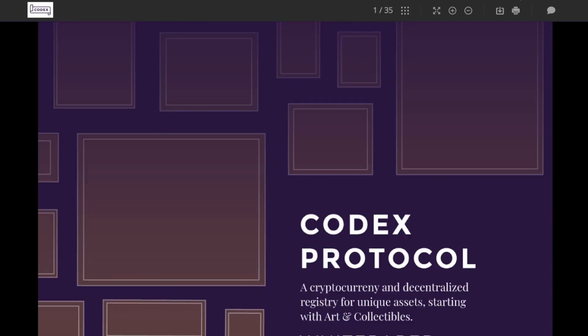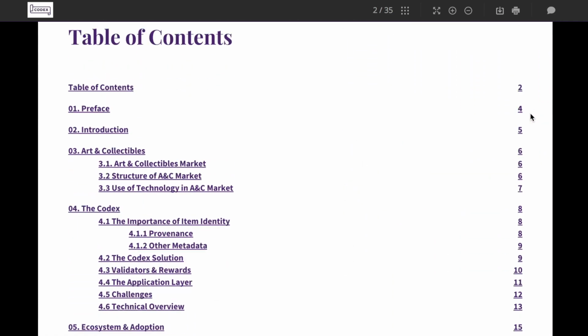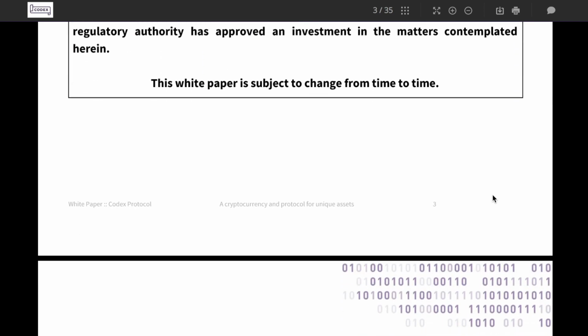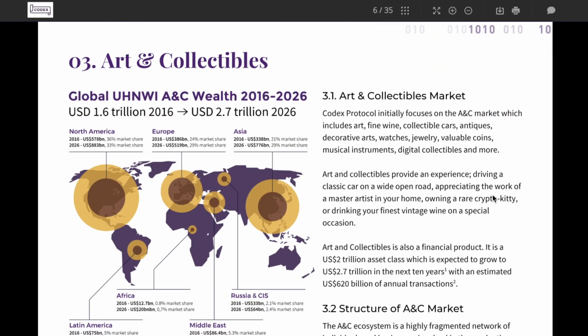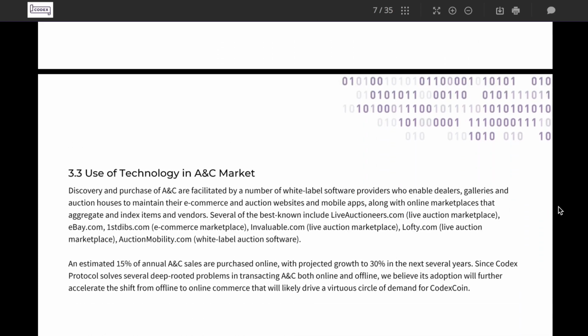And let's jump over here real quick to the white paper. Codex Protocol, cryptocurrency, decentralized registry for unique assets starting with arts and collectibles, A and C. Table of contents, you know me, I'm going to check for hyperlinking. Does not exist here. That's okay. We're going to definitely give them a passing grade. What a great project. The more I dig into this, as I mentioned earlier, the more I like it. There's the art and collectibles wealth, 1.6 trillion in 2016, 2.7 in 2026. Just a few years down the road, this is a big industry, arts and collectibles.